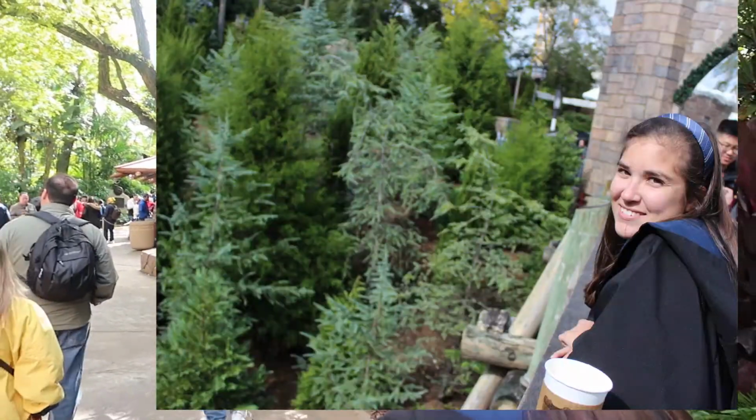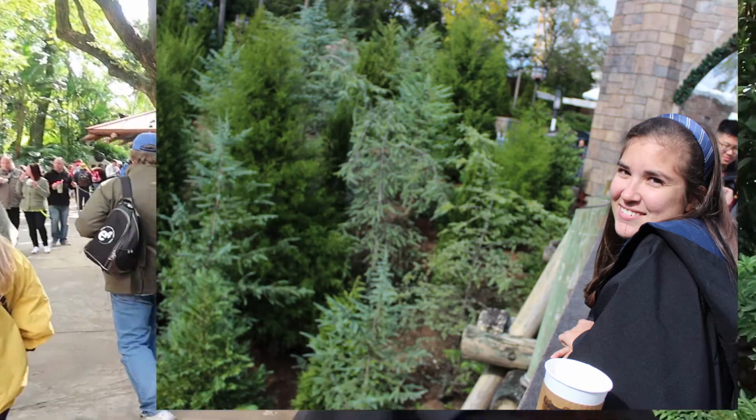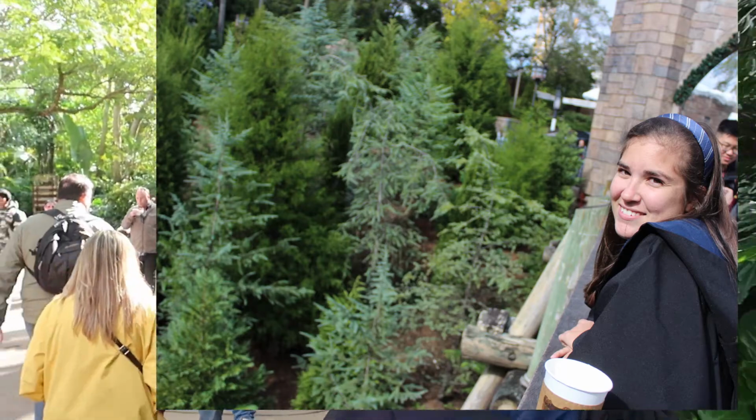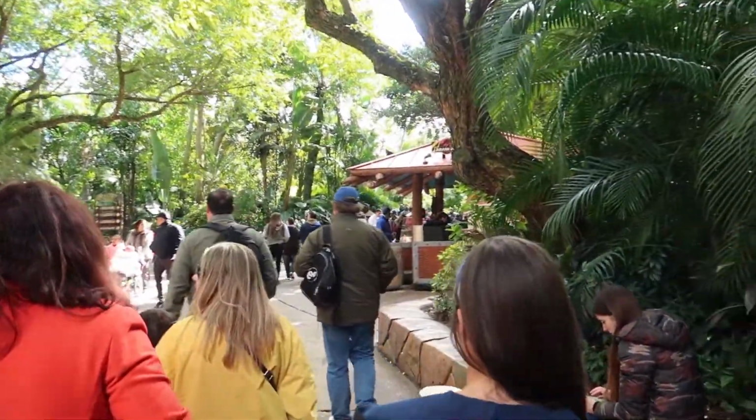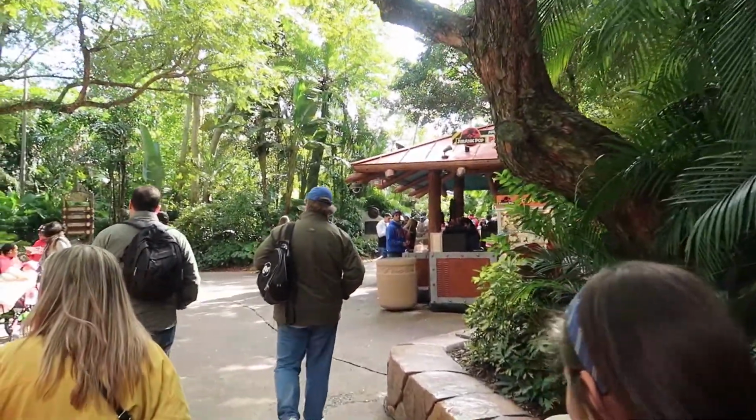I think I got some good ones of Allie, because now the sun kind of came out, so it looked really good. I was also messing with some of the settings. I don't know if a lot of them came out good, but from what we can see, now we're just going to walk around the rest of the islands and then probably make our way out.